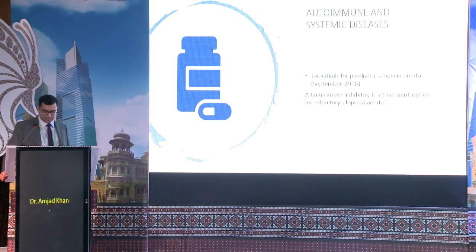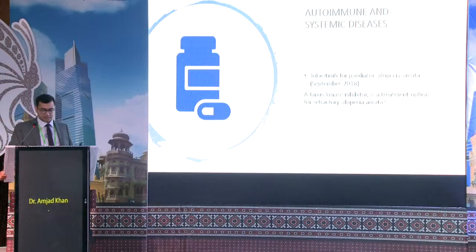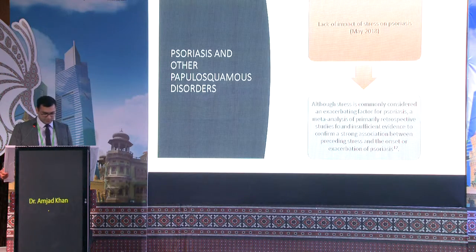Autoimmune and systemic diseases, as I mentioned, this is a JAK inhibitor. This was licensed for pediatric alopecia areata in September in the states. But again, this is hugely expensive. The other option is using anthralin with leflunomide.